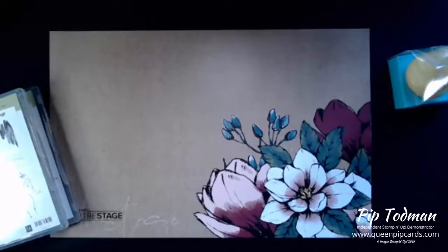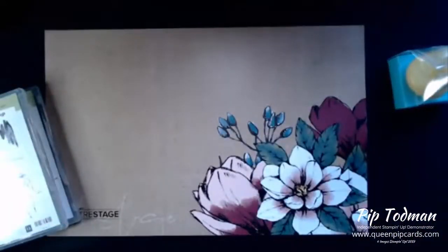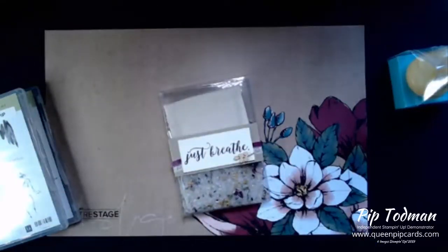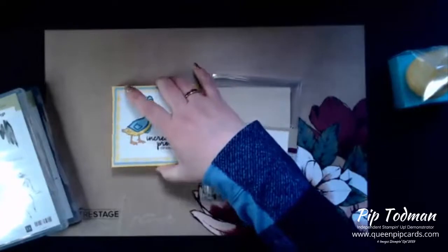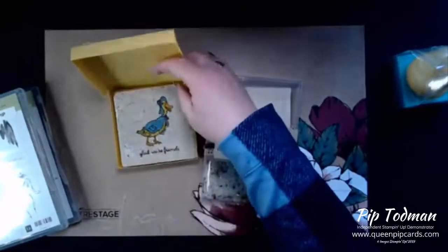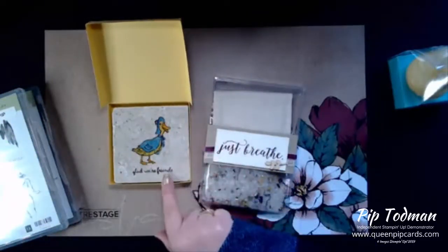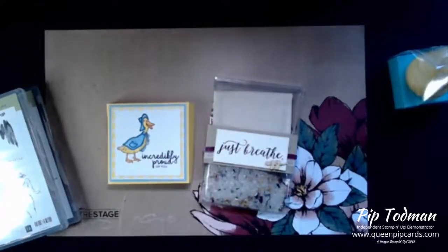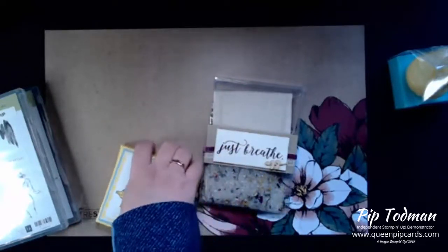Okay. And then, what else have I got in here? Oh, what else did I get? I got completely spoiled by my upline. Some beautiful things. Look, just got some gorgeous stuff. Look at this from my upline. Isn't that beautiful? Incredibly proud of you. This is for me getting to center stage. And then inside, she's actually stamped onto a stone coaster, and it says, glad we're friends. Isn't that gorgeous? I'm very glad we're friends too. Anyway, there's a whole load of stuff in here. I can't go through it all today, but I just wanted to share a few bits.